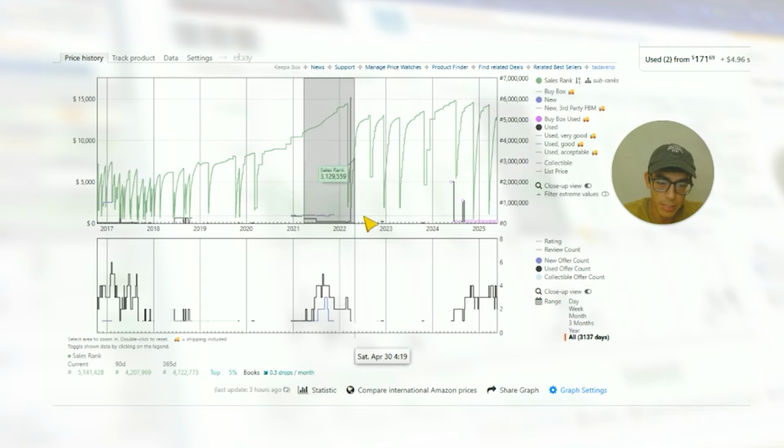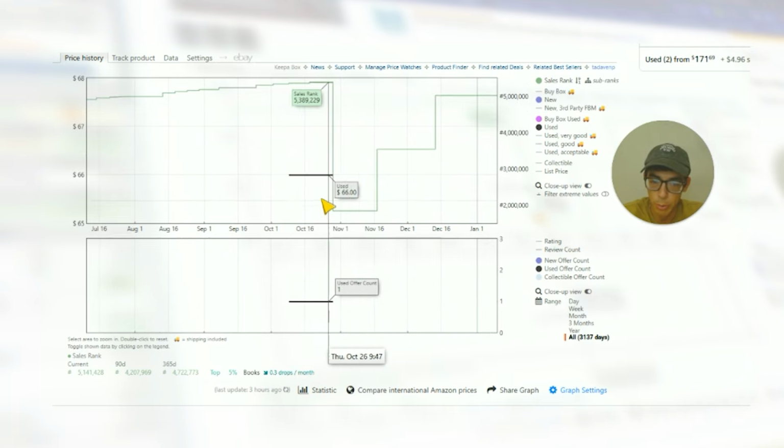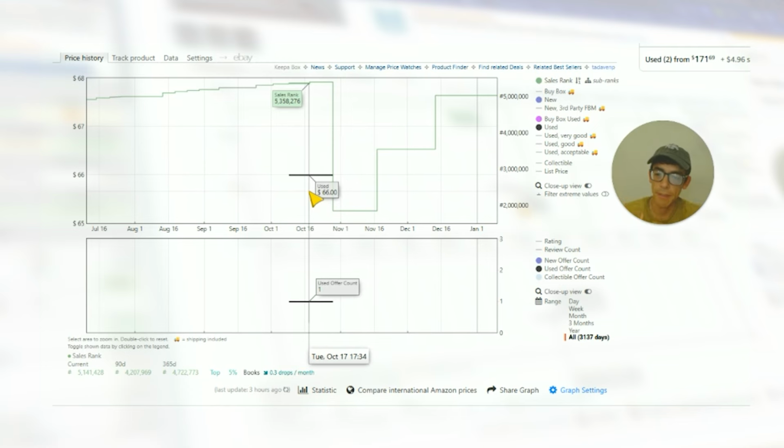Now, I would want to go a little bit further out. We can go 3,000 days. And again, what you'll notice is that this book doesn't generally sell very much at all. You can go back to 2023. It was in stock for about 2 weeks at $66, and then it sold. That's also great feedback. Hey, this book, having not been in stock for a long time, came back in stock at $66. In 2 weeks, it was sold for $66, which again is significantly higher than what we actually purchased the book at.